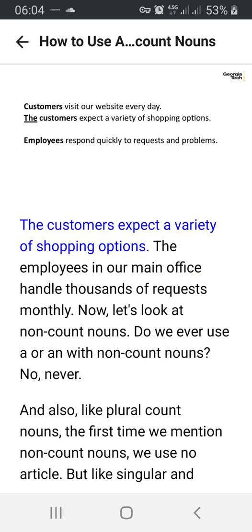The customers expect a variety of shopping options. The employees in our main office handle thousands of requests monthly.